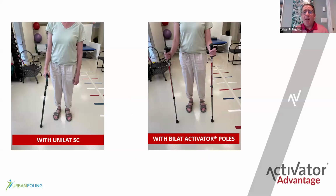Now, this was a patient that I worked with who came in with a cane, and she just had that because she knew of nothing else. And she only needed something to help her a little bit. So when I asked her to use 2 activator poles, she's like, why do I need to? And I said, well, it's not just about needing, it's about possibly other benefits of using 2. In her case, for walking, maybe she would only use 1 activator pole instead of 1 cane.